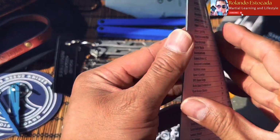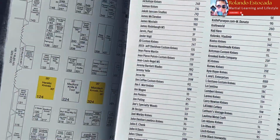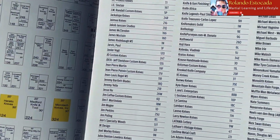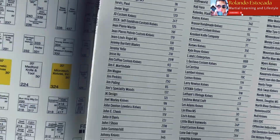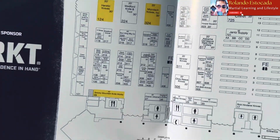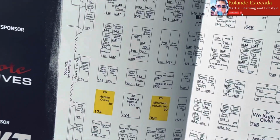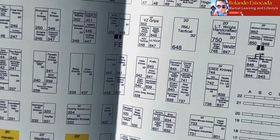Floor map, and I saved this just to give you an idea. I mean, just take a look at the names of people and booths that are on there. It's just massive. And here's the floor plan. So here's the main floor on this side. I mean, if you can see it, there's some really big names on there.